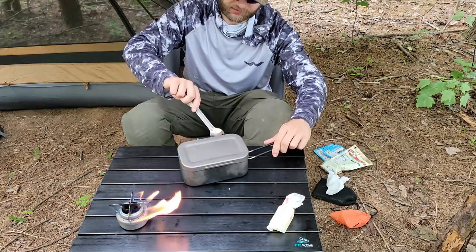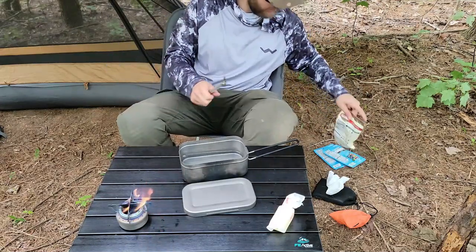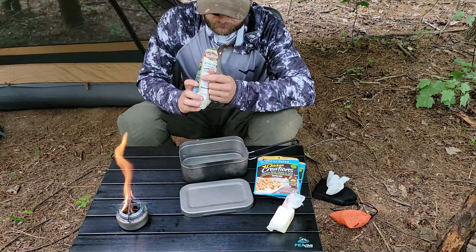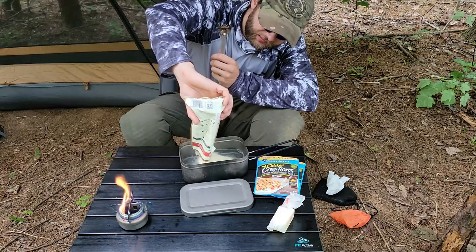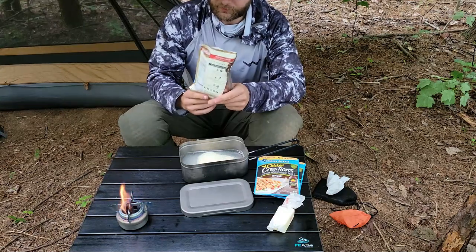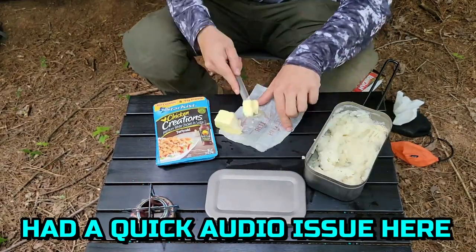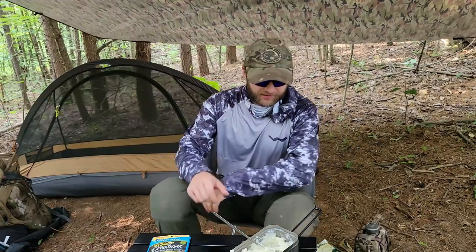So that right there is going to be really hot. This thing was rolling and boiling, so now we'll add our potatoes. Get these added in here. Start soaking and mixing up. We'll get our butter. Got all our butter mixed in.